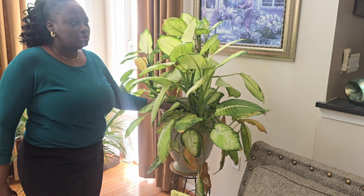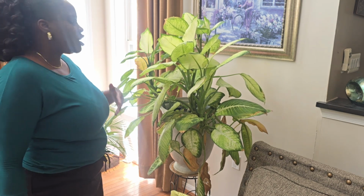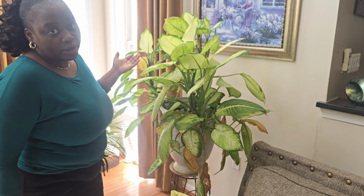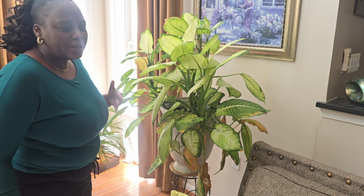The only time I water my plants is when they're dry, not extra dry, because if it's extra dry, you're going to find that the plant starts to get really dead. So when it starts to really dry out, I give it maybe 4 or 5 days, and that's when I put water on it.